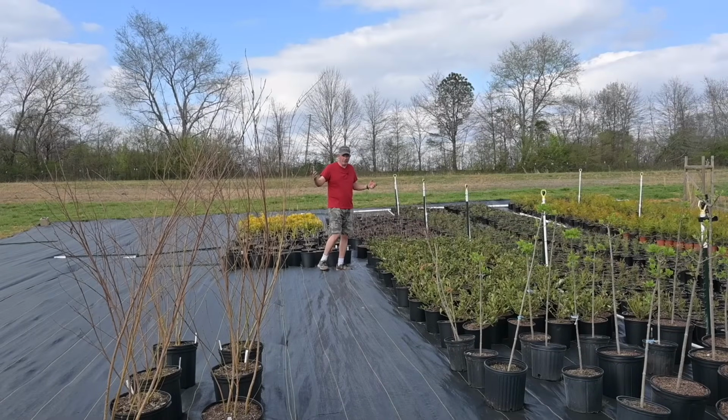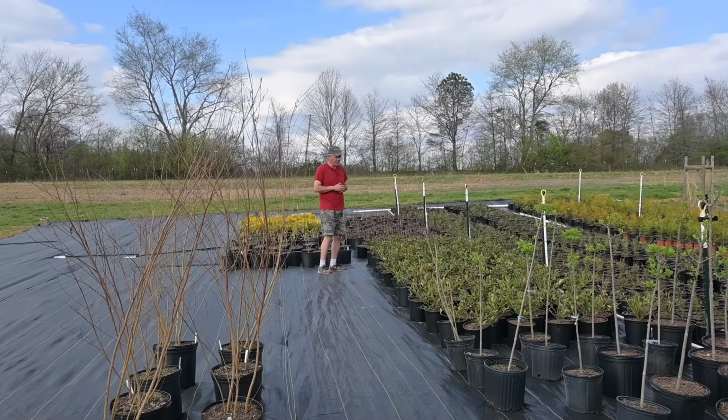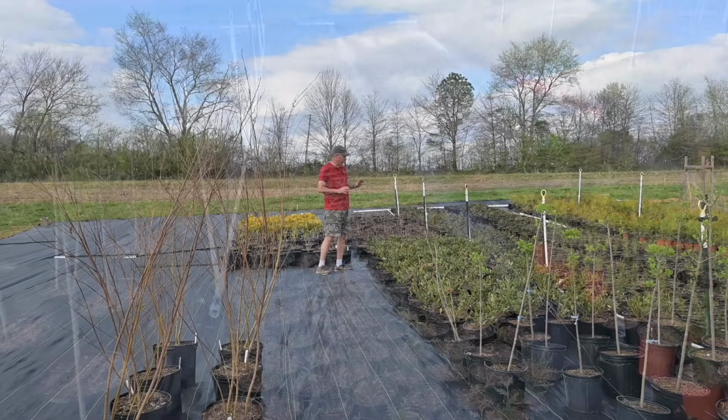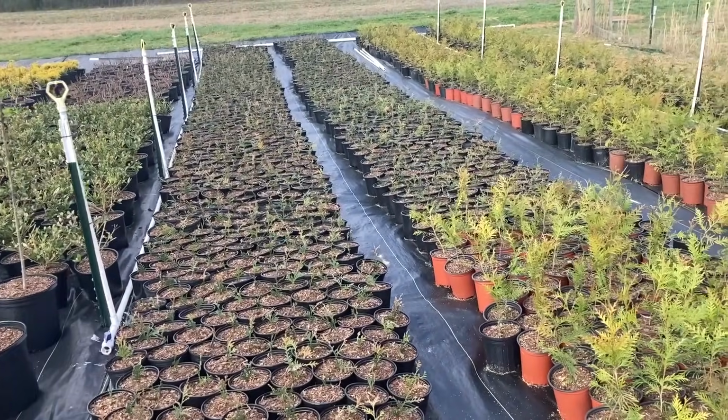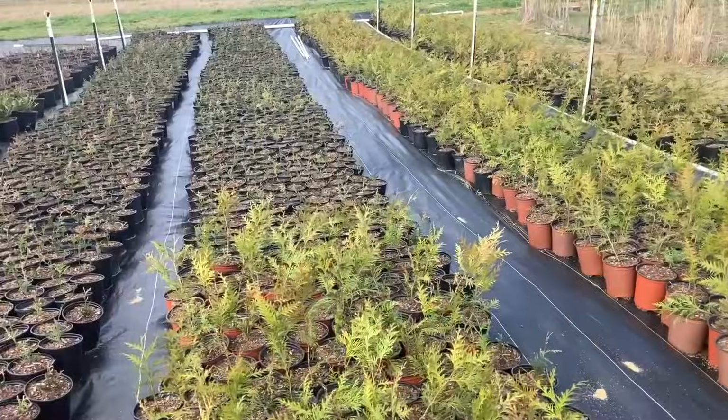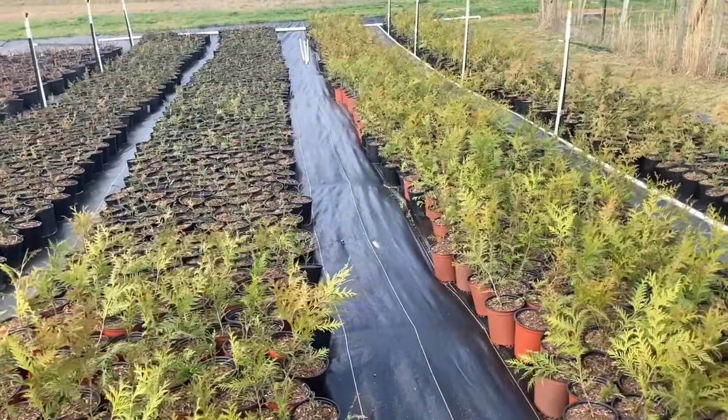Now we've stepped out here into our backfield growing area, and we showed y'all this a little bit the other day, but we've kind of expanded it some. We have finally finished potting all of our arborvitaes, all of our green giants. There's almost 4,000 of them over here in these 4 rows. So, you know, we're excited about seeing those grow this summer.